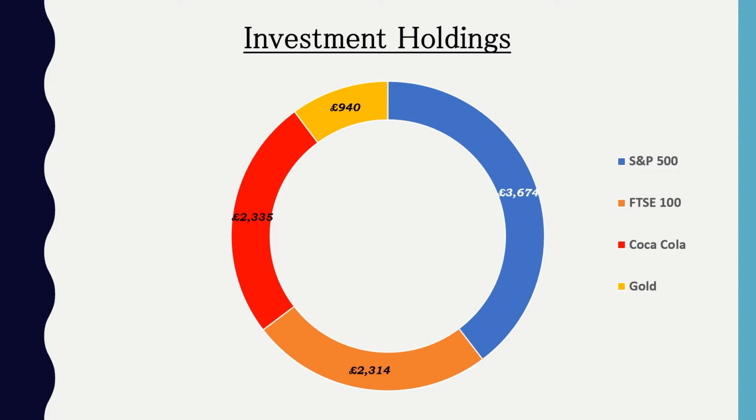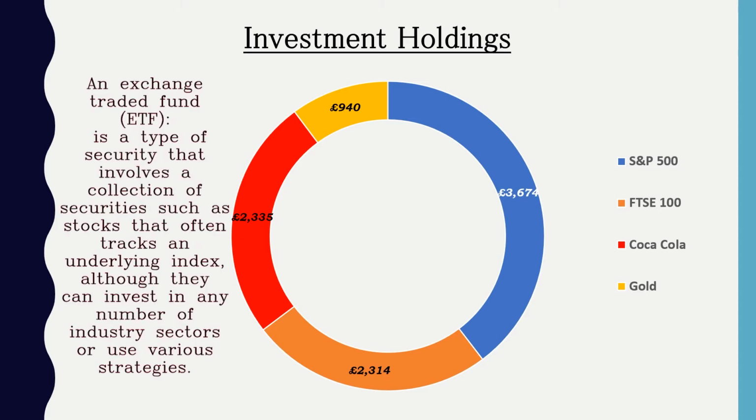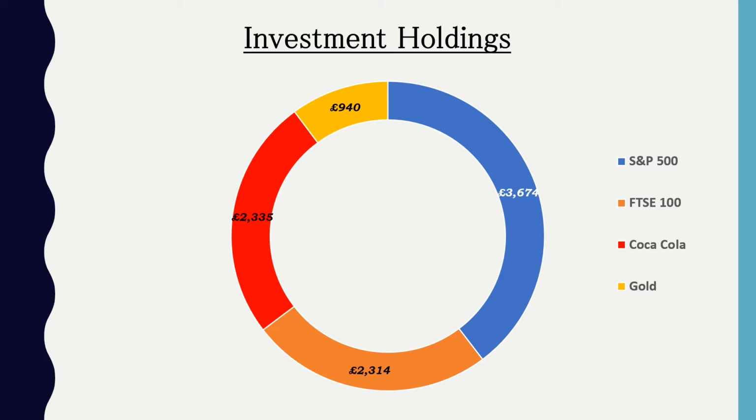Being invested in an ETF or an index fund allows you to be very diversified and invested in many different industries. If we take the S&P 500 and the FTSE 100, there are 600 companies. The S&P 500 is the top 500 companies within the US, and the FTSE 100 is the top 100 companies within the UK. You'll have a piece in every single one of those companies, meaning that you have a slice of the pie for each company.